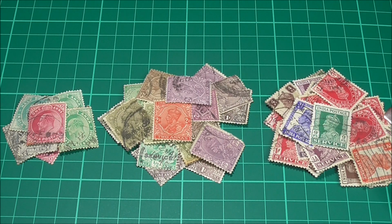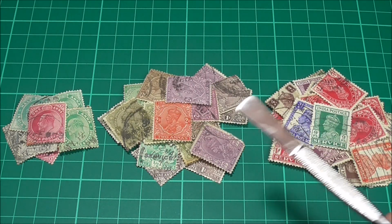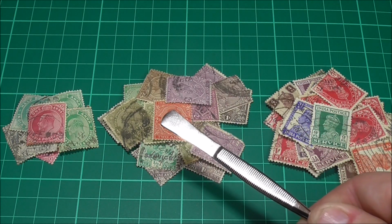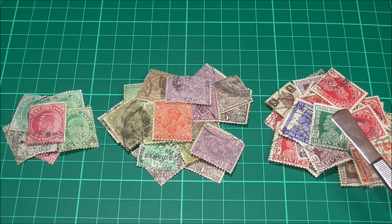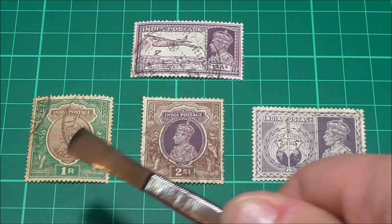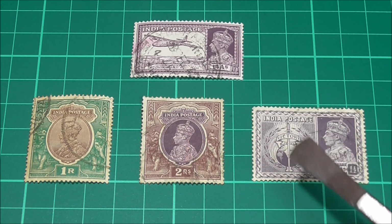So many stamps from India covering Edward VII's reign, George V, and then finally George VI's reign. It's pointless me showing you them individually as there's so many. I just kind of clumped them up like this. And I did find a few higher definitive issues and a few commemoratives.